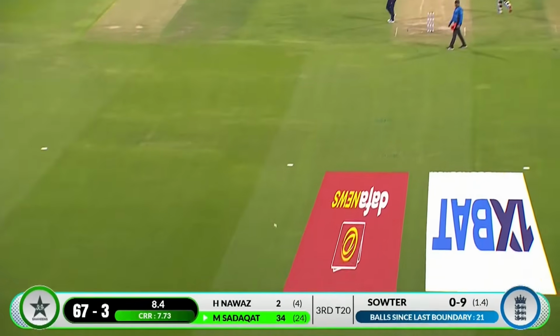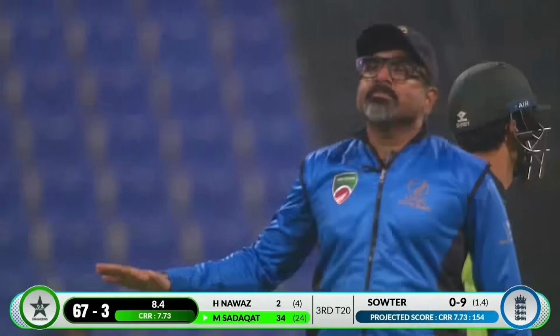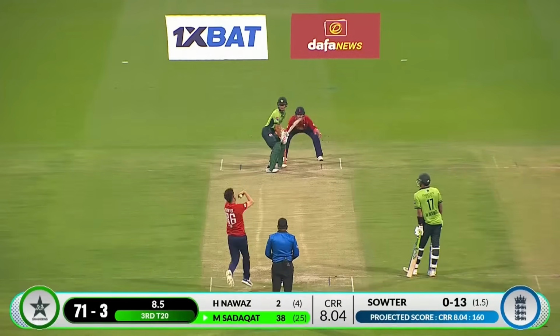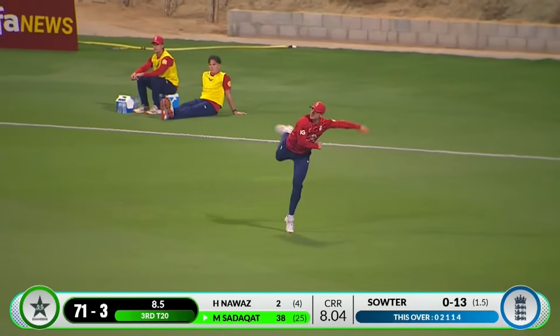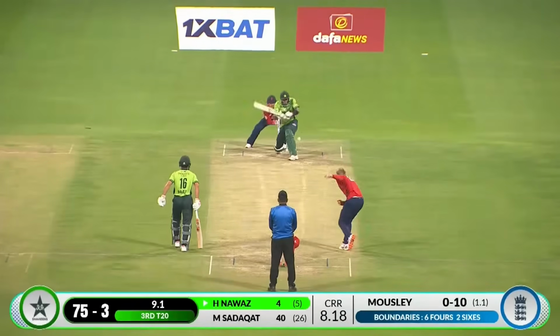Down the ground, always a safe place to go. And he's cleared both the fielders and found a boundary. Minhas Sadaqat is looking good. Wrist spin coming into the left-hander. Would be very tempted to go for the slog sweep, but he went straight. Coming back for the second here. The throw is in, and he's made it.